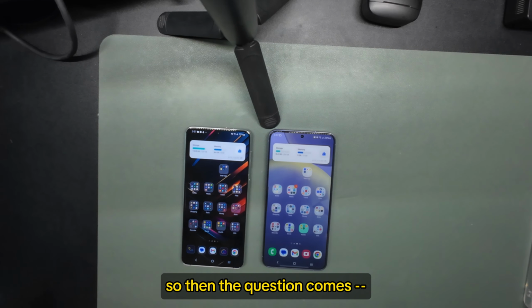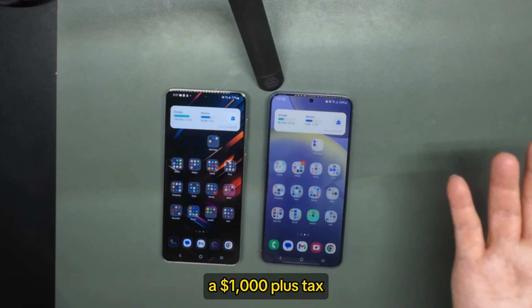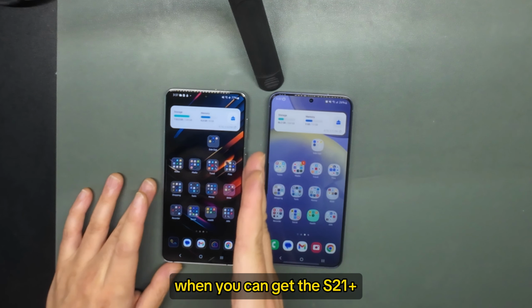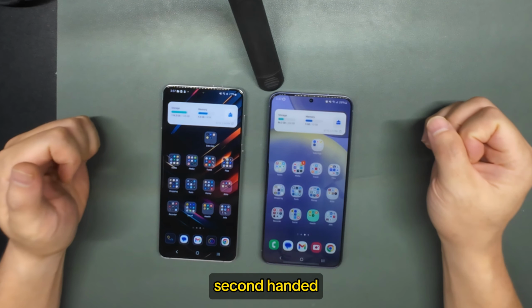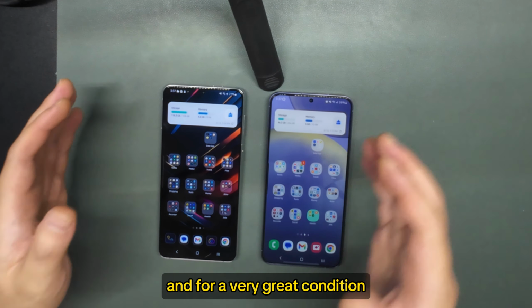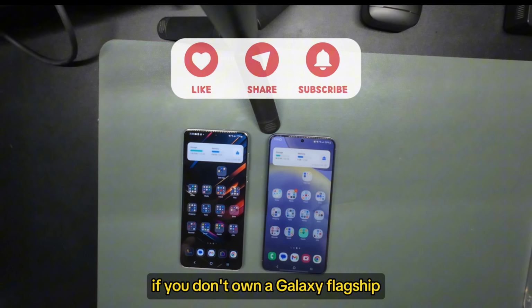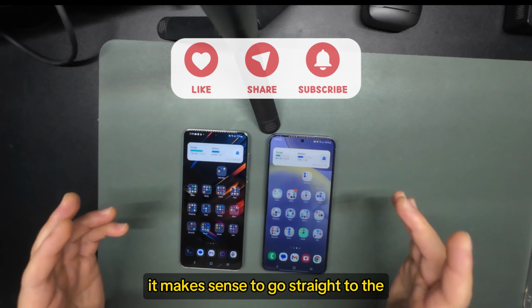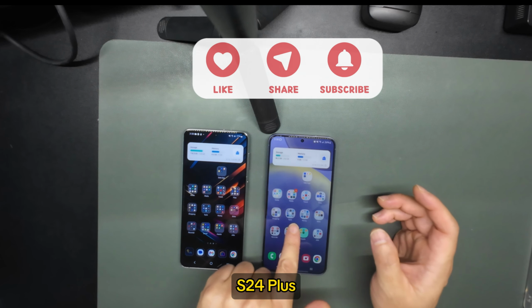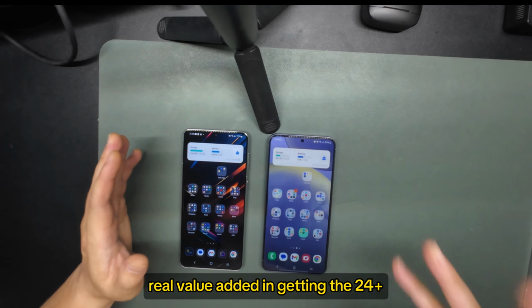So then the question comes, why upgrade, right? Especially when the S24 costs $1,000 plus tax, when you can get the S21 Plus secondhand. You can probably get this on eBay for a good $300 to $400 in very great condition. So in my honest opinion, if you don't own a Galaxy flagship, it makes sense to go straight to the S24 Plus. But if you are still at either the 21 or 22 or even 23 Plus lineup, I don't think there's really value added in getting the S24 Plus.